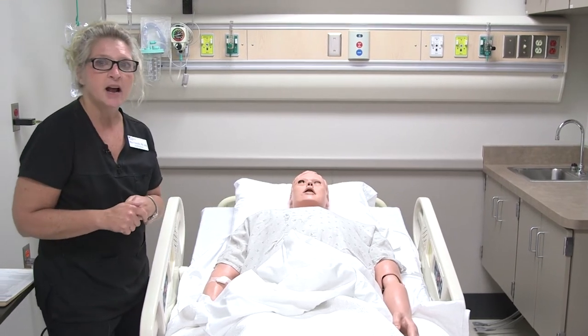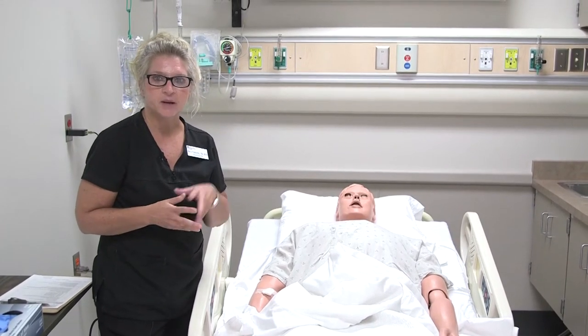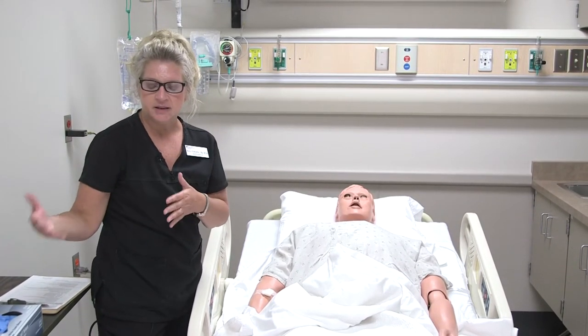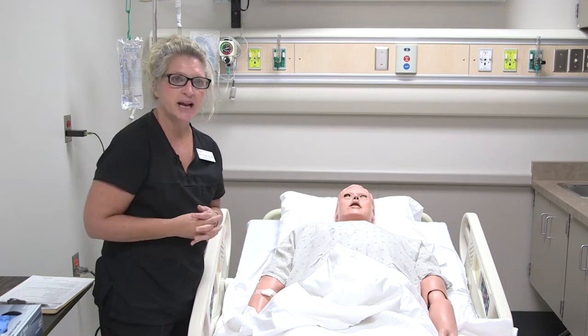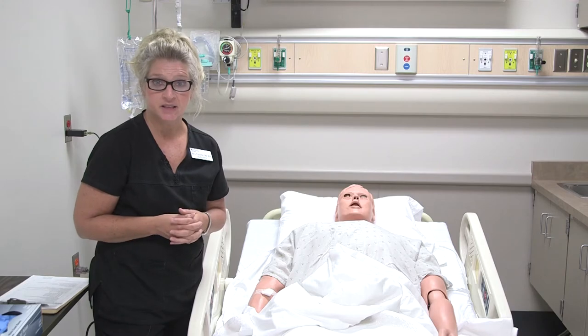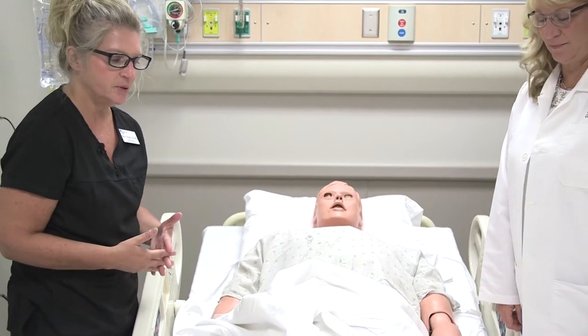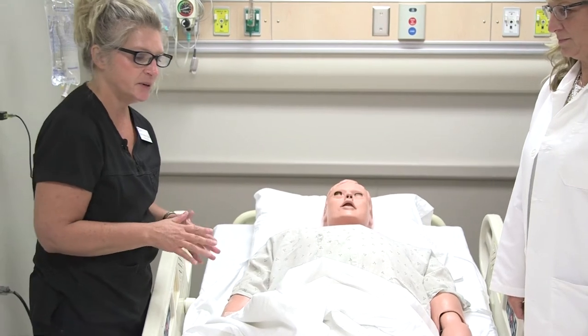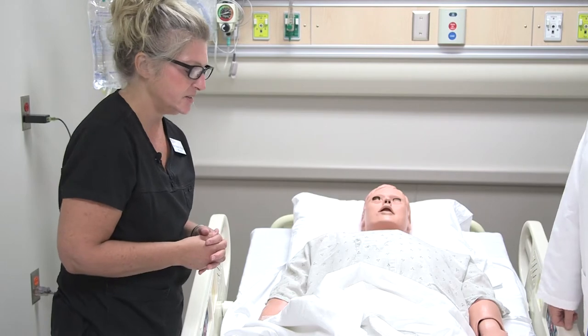So at this point, I would do pericare on the patient, and that would mean obviously sanitize my hands, and then put on gloves and perform hygiene as per policy of the facility. Okay, all right, so now we're gonna begin the procedure of actually putting the Foley catheter in. We've done our pericare, and we've explained to the patient, and the patient doesn't have any questions at this time.